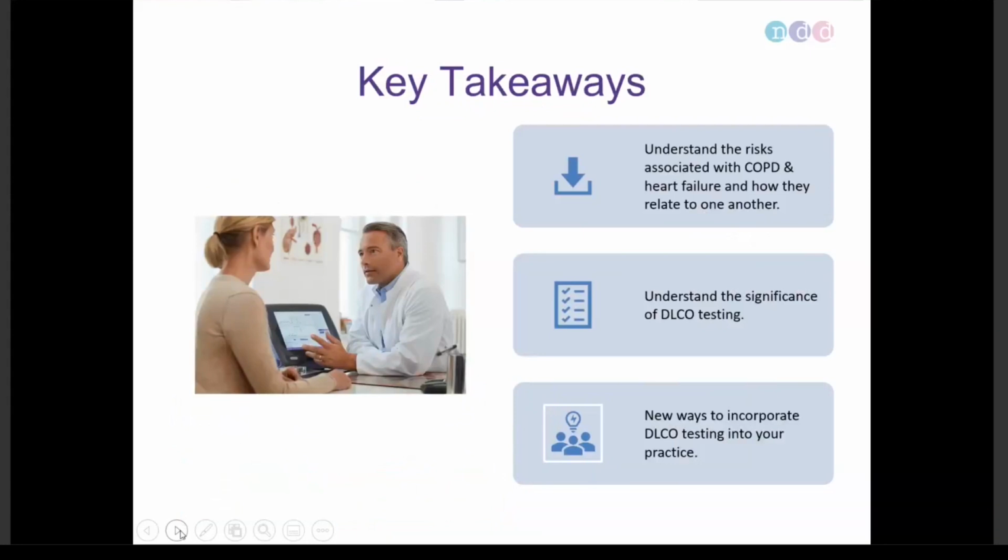I know it's been a lot of information, but we want you all to have a better understanding of the risks associated with COPD and heart failure and how they can relate to one another, the significance and clinical impact that DLCO testing can have, and also new ways to incorporate DLCO testing into your practice.